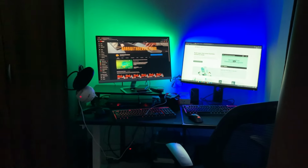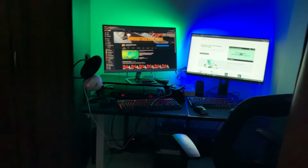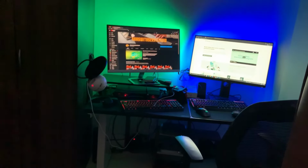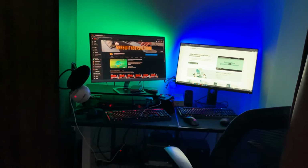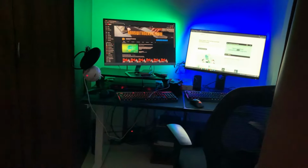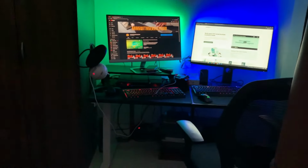This is my workstation, guys. And you might think that this is a gaming workstation. So let me tell you that this is not a gaming workstation. It is a workstation for ServiceNow development, ServiceNow learning, and my YouTube channel, where I post all the videos for you guys. So let me give you a tour of my workstation.